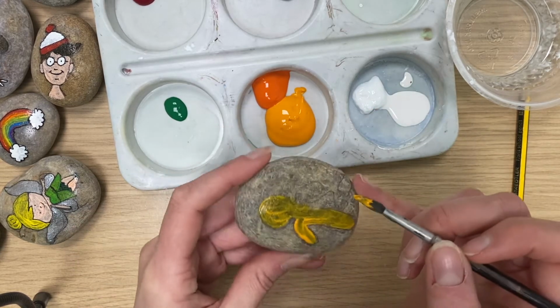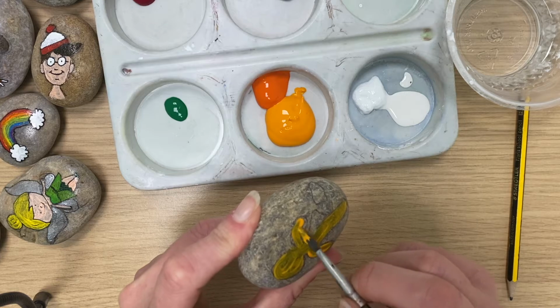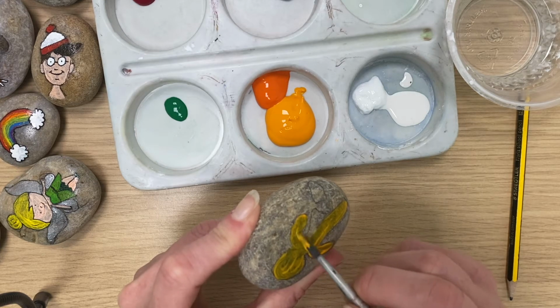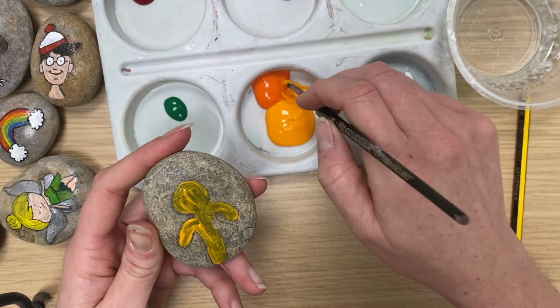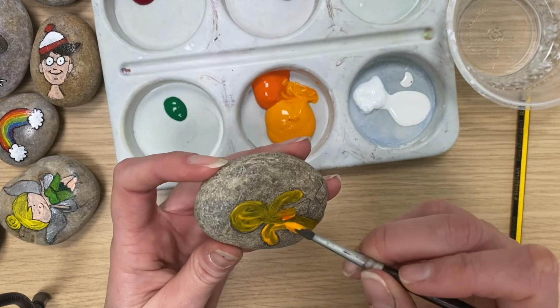So I'm going to paint him. There's one. I've done one arm. I'm going to do the other arm now. You see him coming together? I'll mix my colours together a bit, actually. Might be a bit darker. That's a bit better, isn't it?